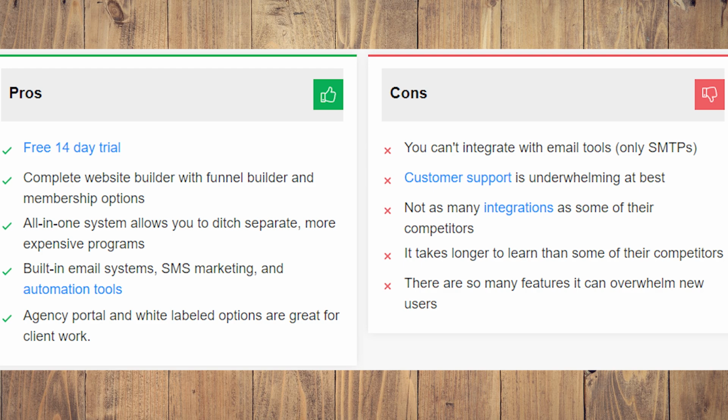When it comes to the cons, however, you cannot integrate with email tools, only SMTPs. Customer support is underwhelming at best, with not as many integrations as some of their competitors. It takes longer to learn than some of the competitors. Again, it's very complicated as well. There are so many features, it can overwhelm new users.